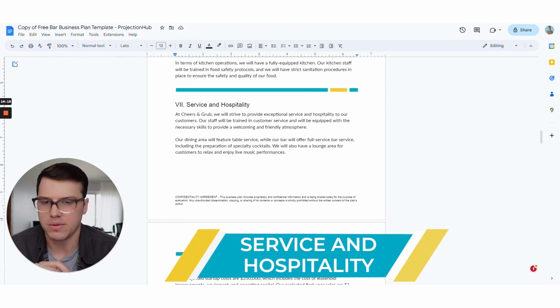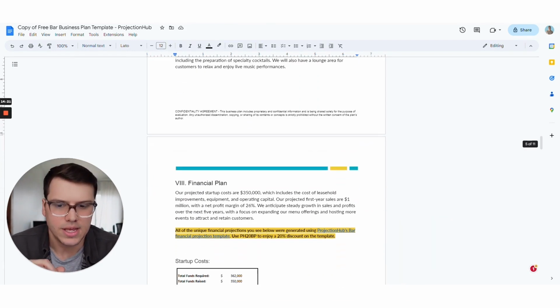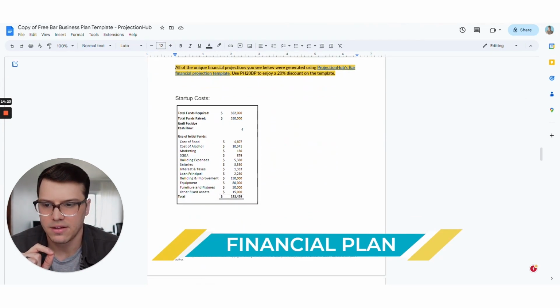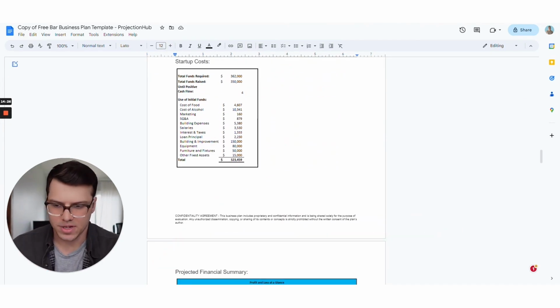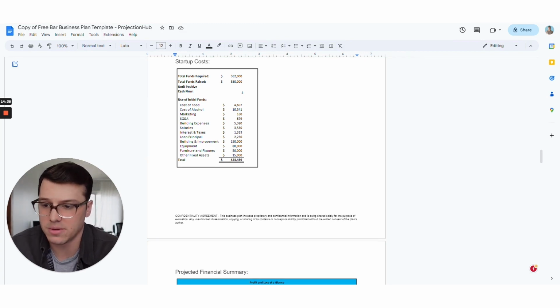Service and hospitality. Okay, so maybe you'll talk a little bit about the services you'll provide, or maybe a unique experience. We're going to keep going down to the financial plan. Financial projections. Okay, a little bit biased because obviously we specialize in financial projections, but this is the most important part of your business plan. Even when I was a lender, I would have said this is the most important part, and where your lender is going to spend the most amount of time reviewing.